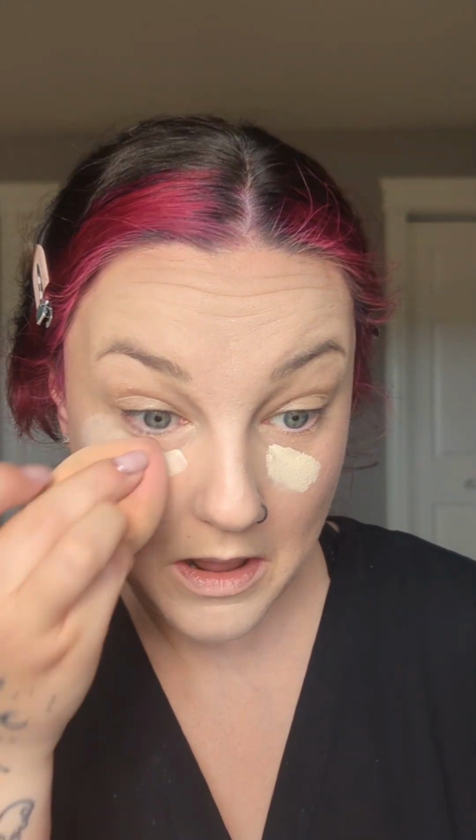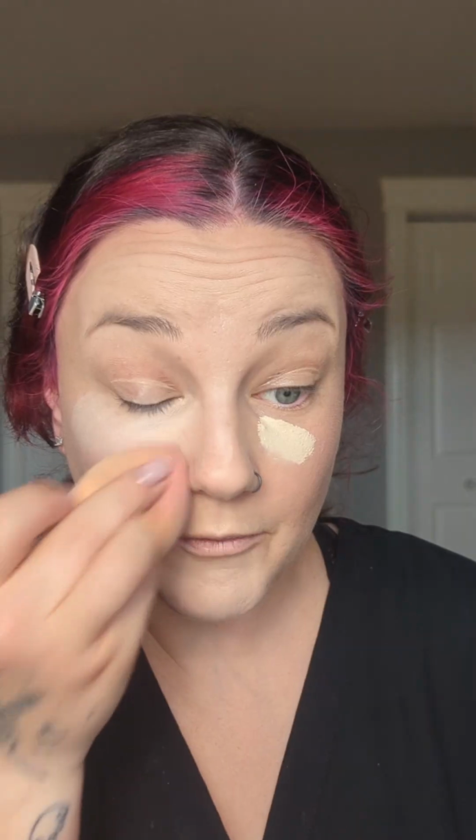So this is just used to brighten up my T-zone and under my eyes. And I think you can see now why I like to go in after the bronzer with that, because I like to go over top of it.